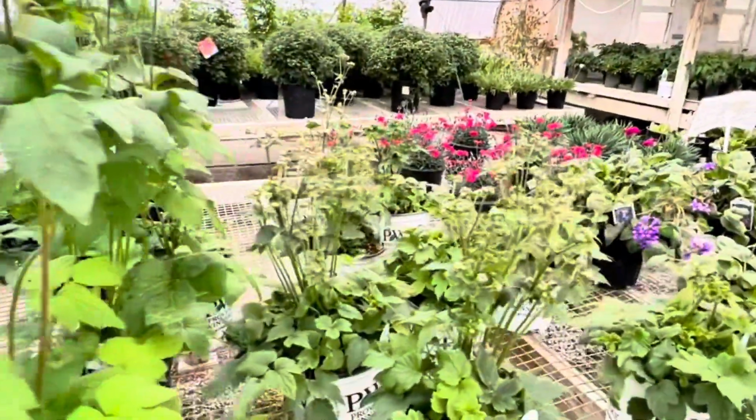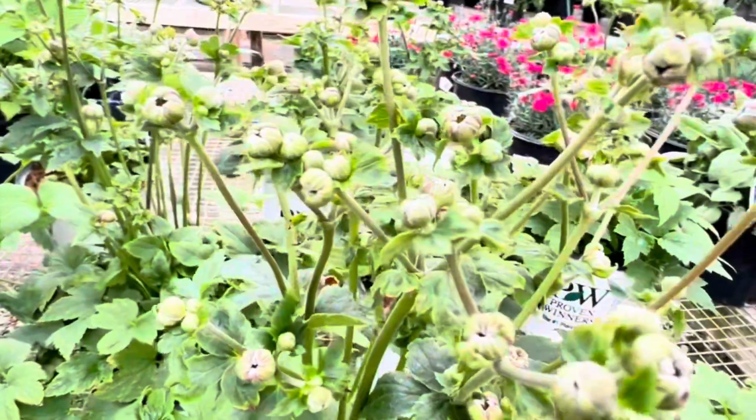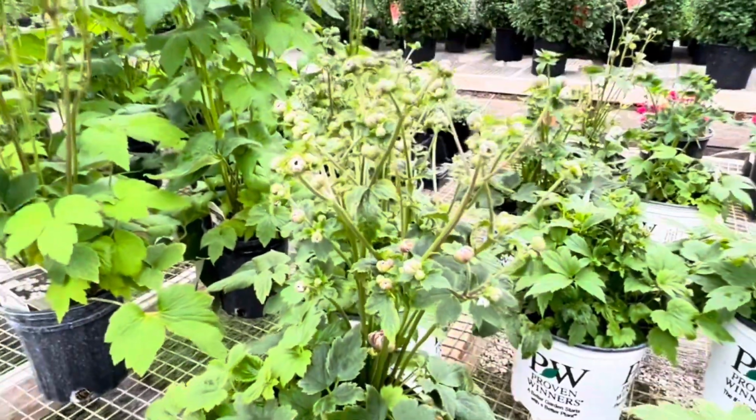This one here is the variety from Proven Winners called Fall in Love Sweetly, and this one's just getting ready to bloom. Look at how many buds are on this plant. It's almost hard to believe that there could be that many flowers on it. Once this starts, it's going to be just awash in pink.